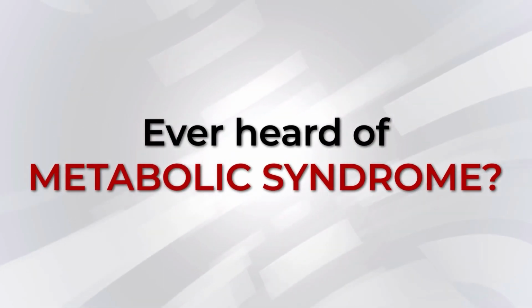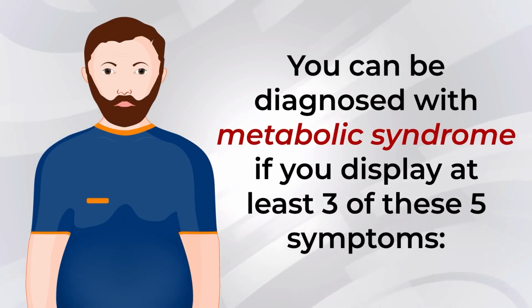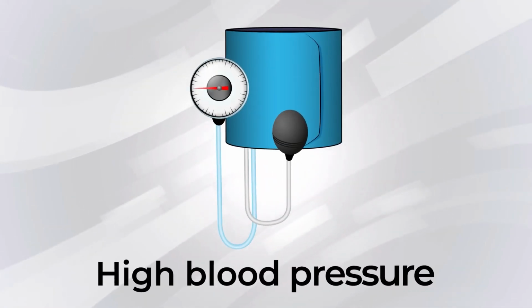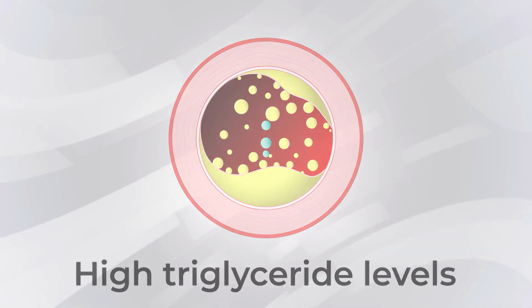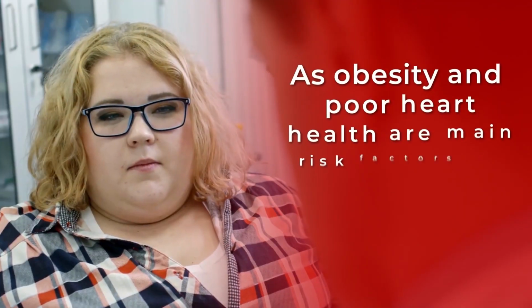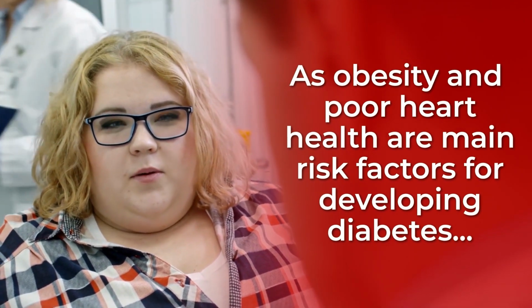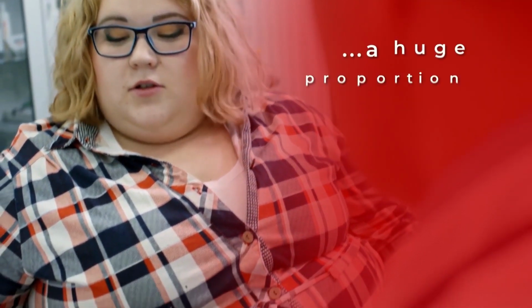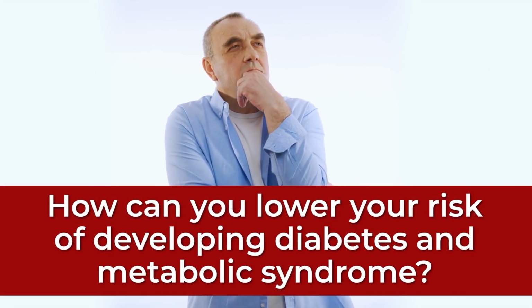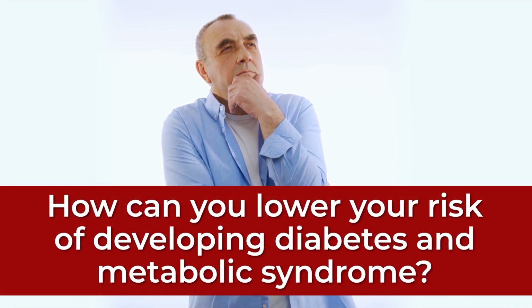Ever heard of metabolic syndrome? You can be diagnosed with metabolic syndrome if you display at least 3 of these 5 symptoms: excessive abdominal fat, high blood pressure, high triglyceride levels, low HDL cholesterol levels, and insulin resistance or chronic high blood sugar levels. As obesity and poor heart health are main risk factors for developing diabetes, a huge portion of type 2 diabetics are also managing metabolic syndrome. And that begs the question, how can you lower your risk of developing diabetes and metabolic syndrome?